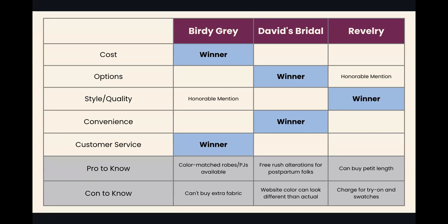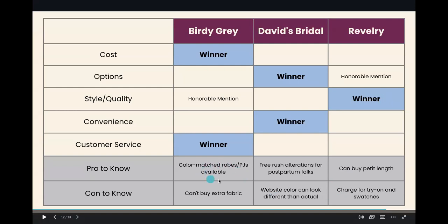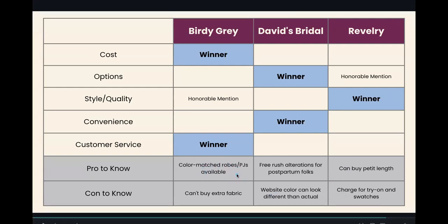A couple other pros and cons that I haven't mentioned. Birdy Gray has color matched robes and PJs. So if you really want the specific dress color with the PJs and robes for getting ready pictures, they have the exact match there. One of my favorite things about Revelry is that you can buy a petite length. So when I get my dress, I'm not even going to have to alter it to make it shorter, which, by the way, is a money saver.